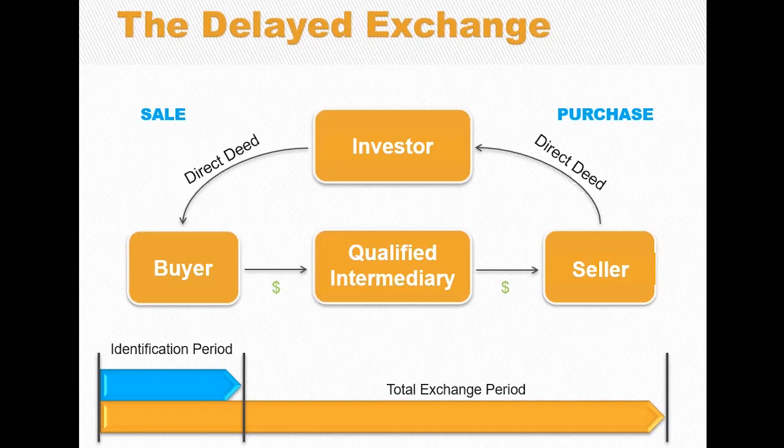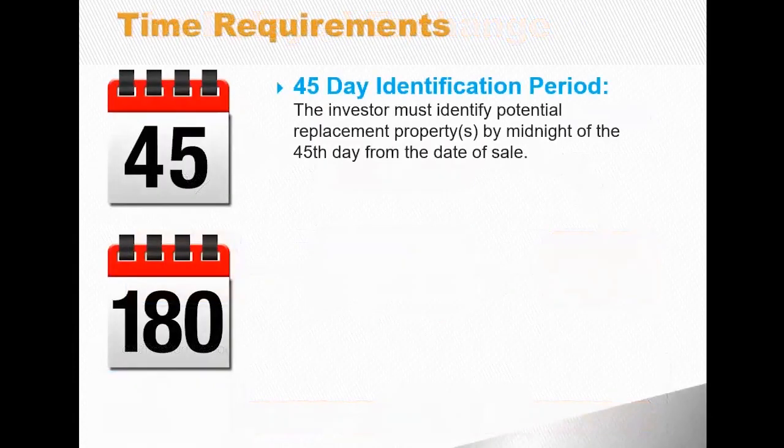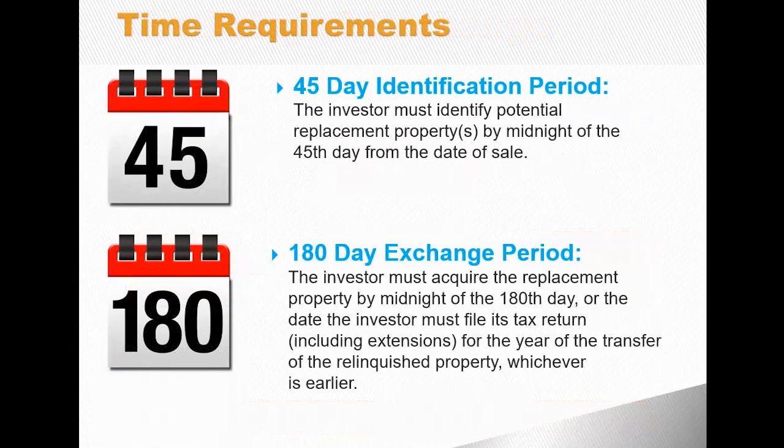Now we'll get into the part where people have some questions, which are the time deadlines down below. Day 0 is when you close escrow. So nothing happens until you actually close on the sale of the relinquished property. But what you have is 45 calendar days, which end at midnight of the 45th day, to identify property. You then have an additional 135 days after that, so a maximum of 180 days to close on properties that you've identified within that 45-day period. So 45 plus 135 for a maximum of 180.